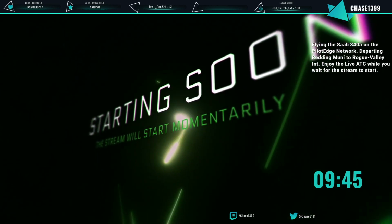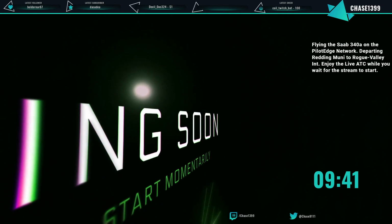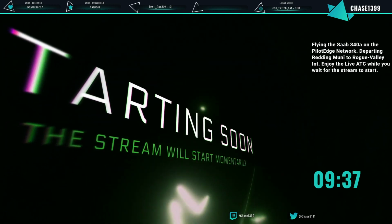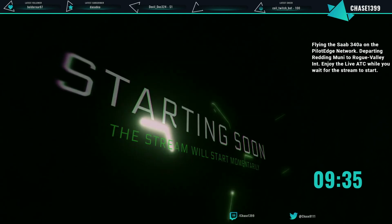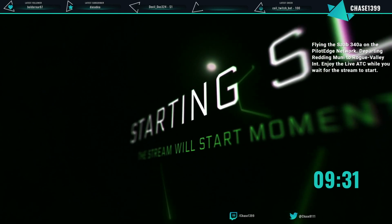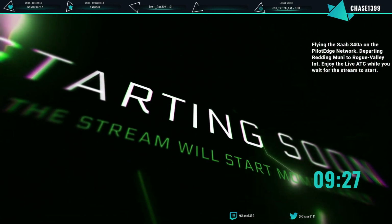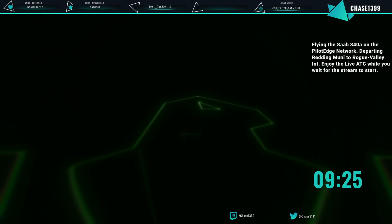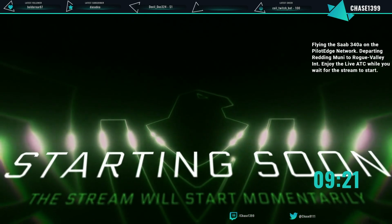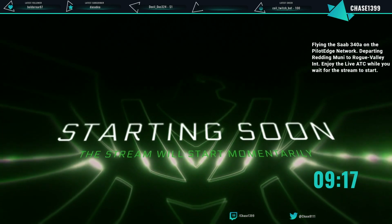Climbing to 10,000, Southwest 73. 119, Frontier 546. Potential aircraft skydiving operations in the vicinity of Longmont Airport, 17,500. Southwest 397, descend and maintain 9,000, then reduce speed to 190. 9,000 and then 190 on the speed, Southwest 397. Maintain 280 or greater until advised.